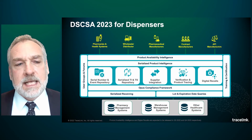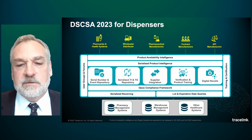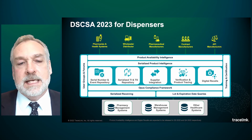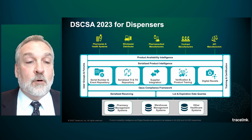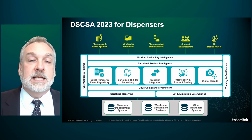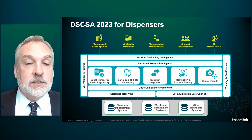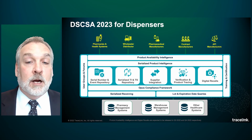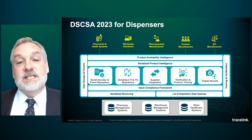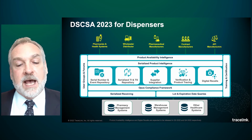And so what TraceLink has done is it's put together its solution for dispensers for the 2023 requirements. And first and foremost, this solution is built on the Opus platform, which is that digital network platform that we talked about before. So it gives you access to the distributors, the pharmaceutical manufacturers that are operating on that network, and potentially for future applications like drug shortages, visibility into what's happening with contract manufacturers, API manufacturers.